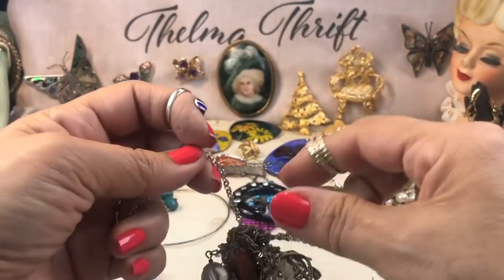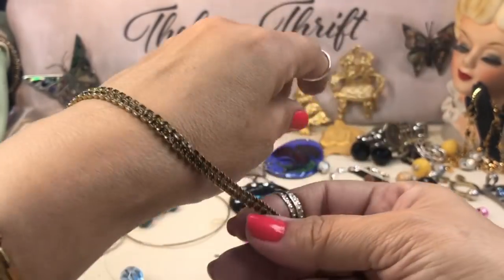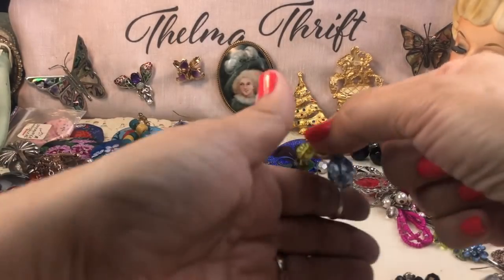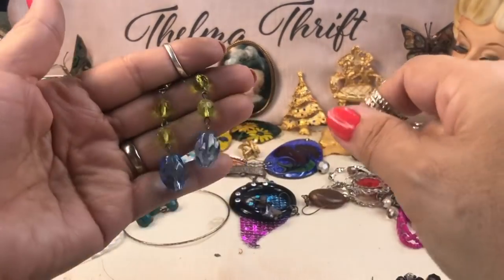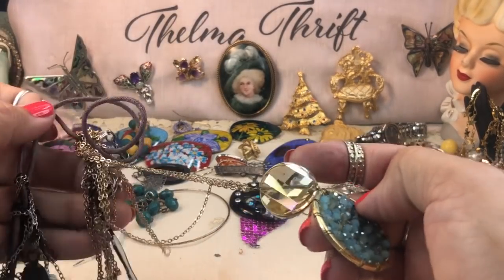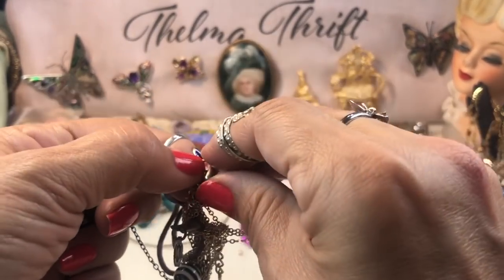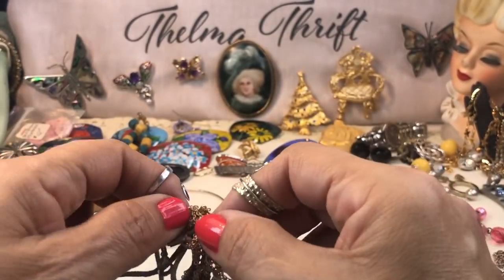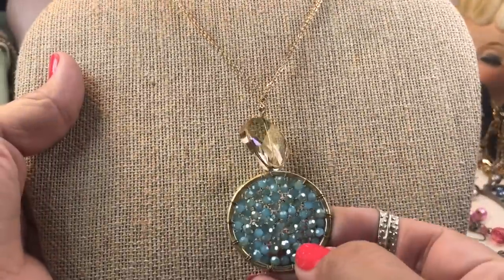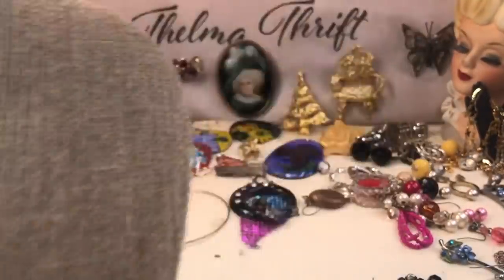Okay. Got a rhinestone bracelet. That's pretty. We got these matched. These are glass. Pretty. Let me unhook one of these. See if it helps. Still tangled, but that's it there. Multi-strand necklace. Kind of glass beads interwoven with a little faceted one as well. There.